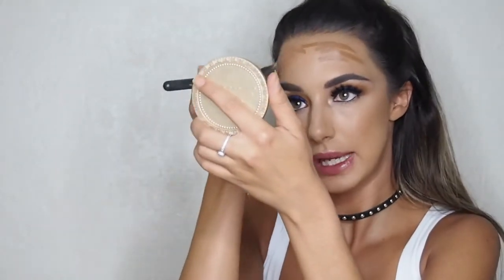Let's make this forehead a good inch shorter because it's huge. Okay, so that's the bronzing for now. You know that isn't my only layer. No, no, no. There's about 3 more.